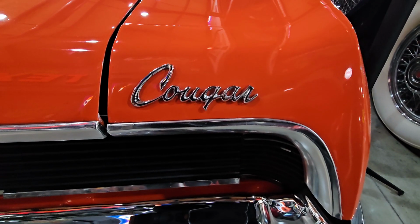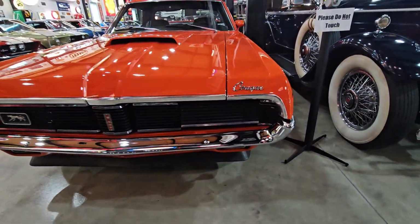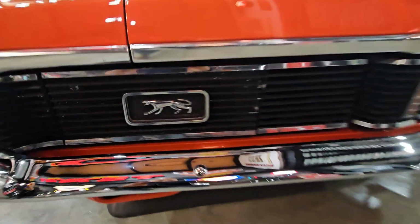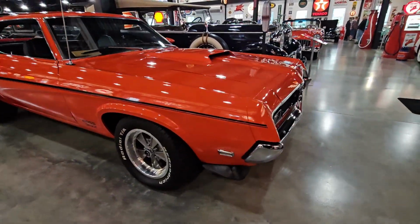It's so interesting how you have Cougar written on one side of the car, not even in the middle like most manufacturers. You have it written on the side, then you have a Cougar badge on the other side, kind of on the grille. That's kind of interesting. I haven't seen that in any car, I don't think.